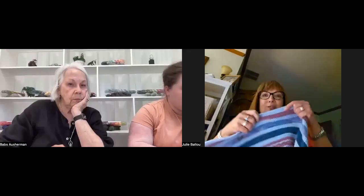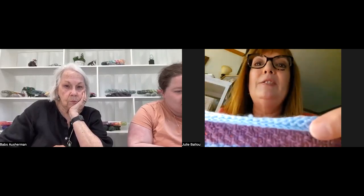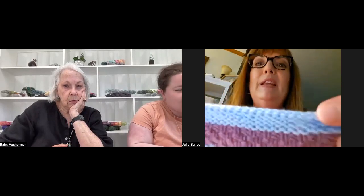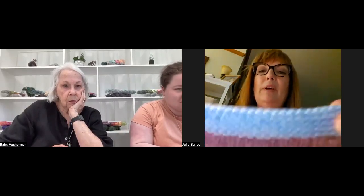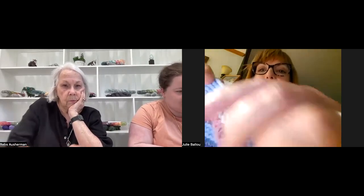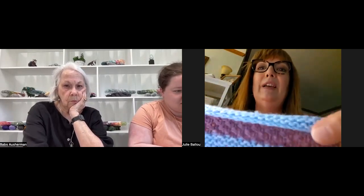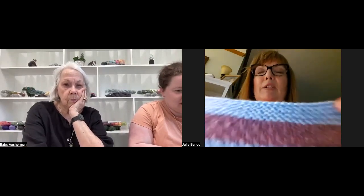Okay, so this is the Icelandic bind off, and on the edge it really just looks like part of the knitting, and it's a little bit firm and doesn't have a whole lot of stretch, but just a little bit. And I love it on the edges of shawls because it is such a neat, smooth, clean edge. Wow. You can see it very well. And it's really pretty easy and fast to do.